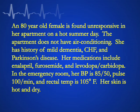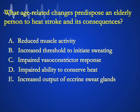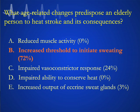Okay, what age-related changes predispose an elderly person to heat stroke and its consequences? Reduced muscle activity, increased threshold to initiate sweating, impaired vasoconstrictor response, impaired ability to conserve heat, increased output of eccrine sweat glands. Majority of you answered B. Okay, so that's the correct response.